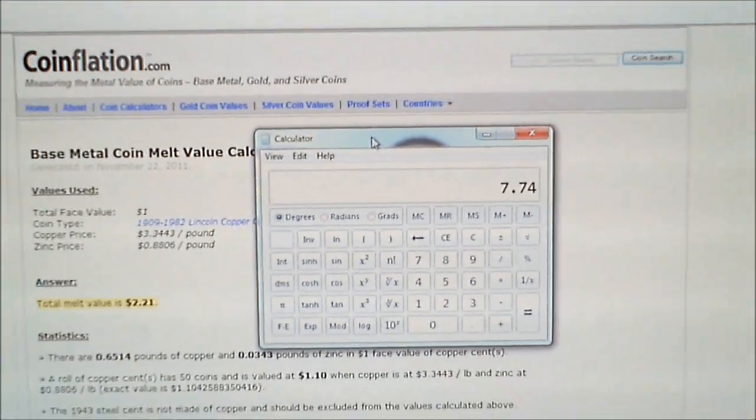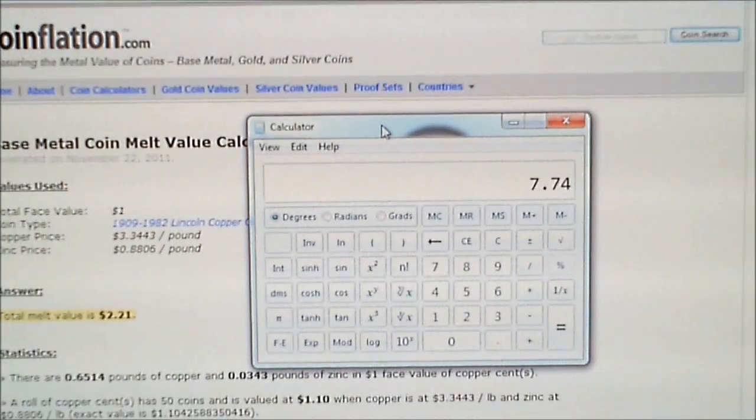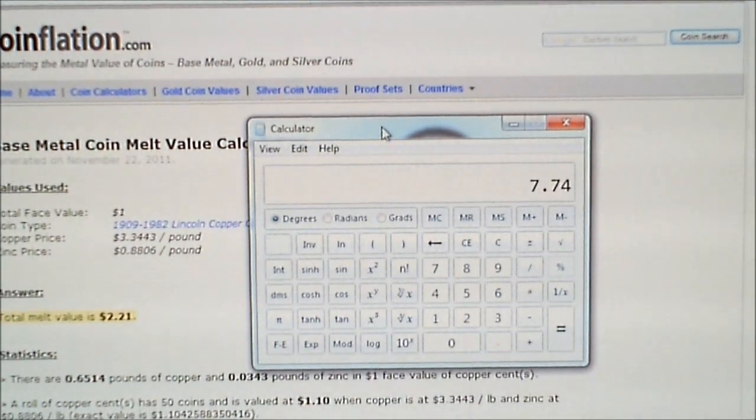$7.74. If you buy this and you don't calculate your premiums, guess what? You're beyond epic fail. You shouldn't even be an investor. You shouldn't even be in the precious and base metal investments. This infuriates me as an investor because look at that. You're paying more than how much it is per pound, for crying out loud. It's not even equating to 1 pound of copper.